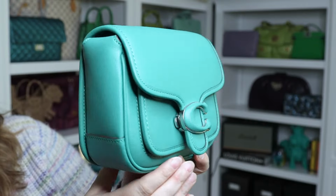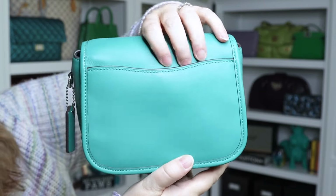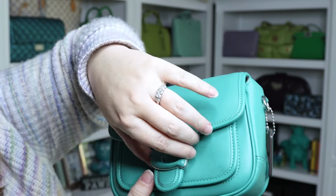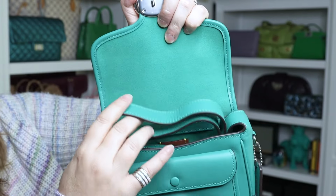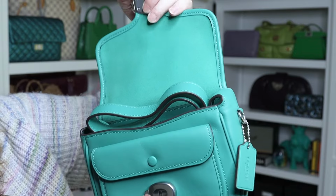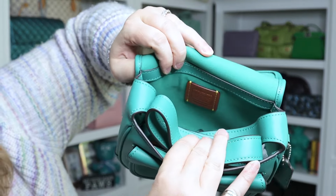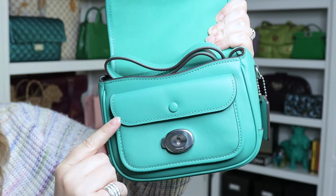This of course is the Coach Tabby Messenger in the size 19. The color is bright green. I think a lot of you know what these look like already. It has a back pocket. These were very popular last year when they first came out. Micro suede inside. This is a crossbody strap that is adjustable but not removable. And you have a tonal textile lining and a little pocket on the front.